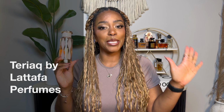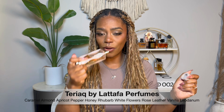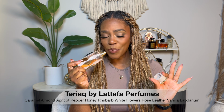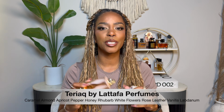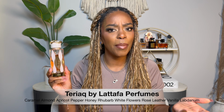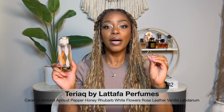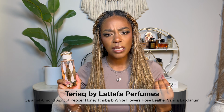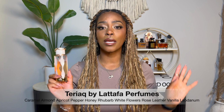Okay, Teriaq has entered the building. Love, love, love, love this fragrance. She is syrupy. She has caramel at the top. There's some fruits in here. There's almond in this fragrance. Yes, people say she smells like La Belle. She's a cousin to La Belle. Quinton Biche made her. Quinton Biche made La Belle. They're distant cousins, okay? But she has her own scent profile and she is stunning to me. She's a little spicy, a little warm, somewhat fruity, caramelly, and I absolutely love her.